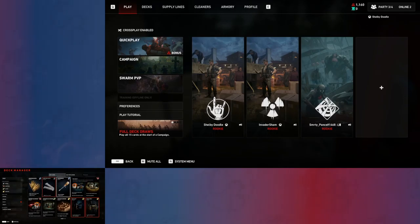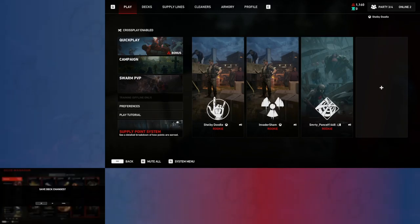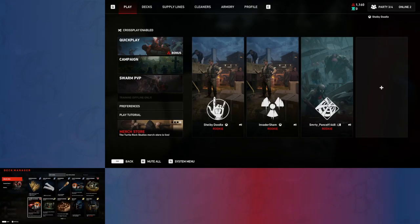More ammo spawns. All right, I'll do that. Okay, and one left. There. All right. That's a 15 card deck. Now we just gotta wait for Brandon and we will be all good.